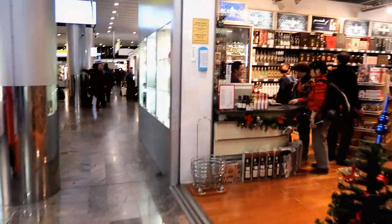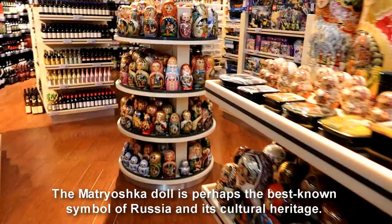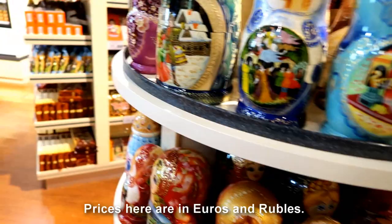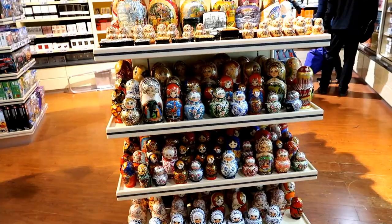So they have Matryoshka dolls. How much could that be? Okay, I think you can find the price behind. It's 439 euros, is it? Alright, so kind of expensive here. If it's rubles, let me see. Hi, the prices here are in euros, is it? Small. Or rubles? 60 euros. 60 euros? Oh, okay. Thank you.